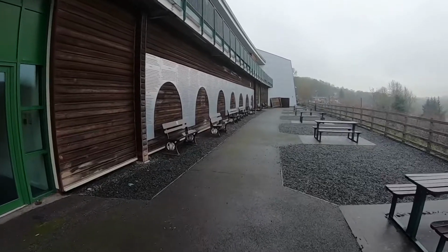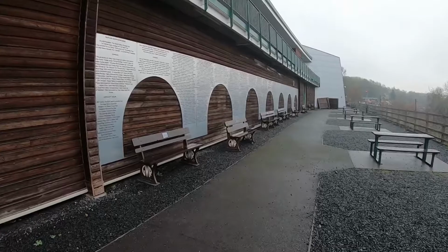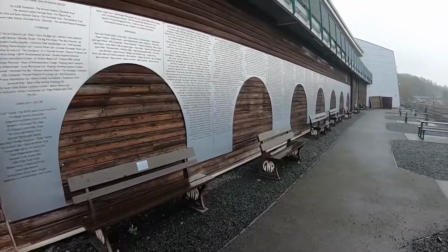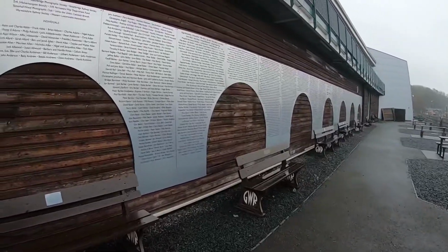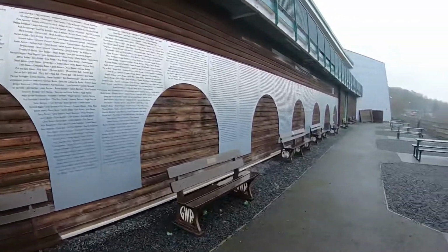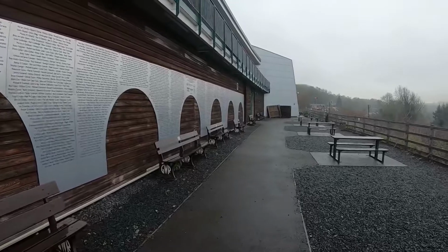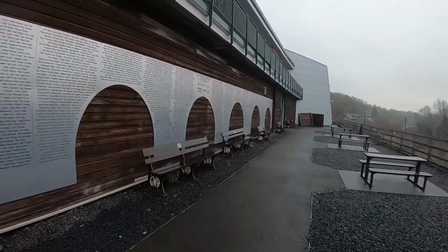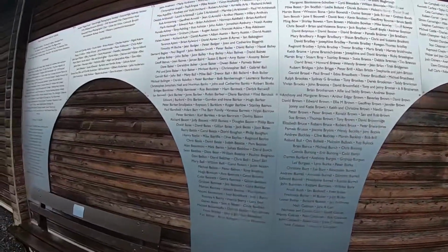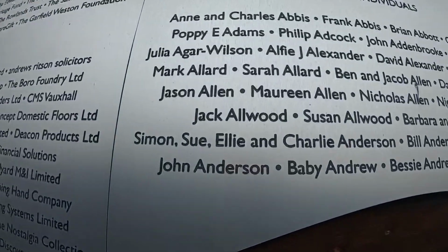This is the last bit that I'm going to film here at Highley. This is the Falling Sands Viaduct plaque that was put up to show everybody who donated to the railway to help with the Falling Sands Viaduct just outside Kidderminster. As you can see, awful lot of names on there, including, we'll come up now to it, my name.